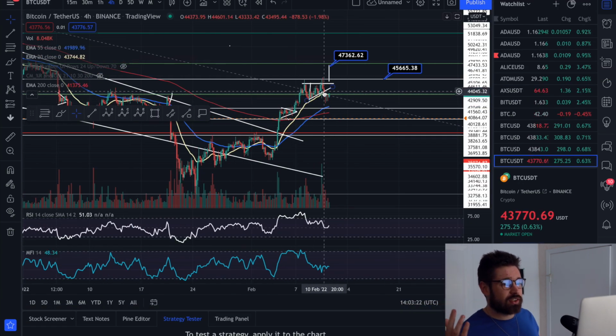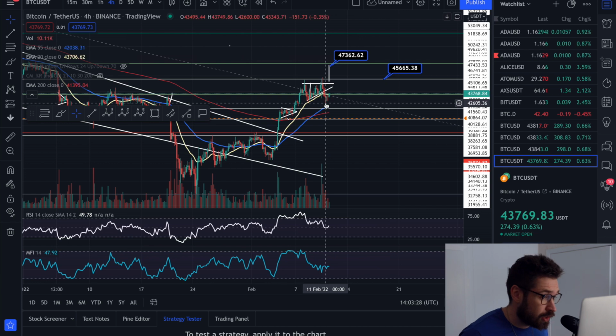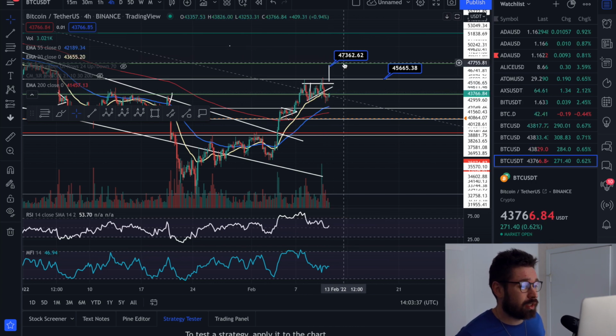Yesterday I talked about this ascending triangle. You can see we broke down just a little bit, but you can see some reversal candles, these doji candles here, hammer candles, shooting star, and we're starting to push up a little bit. So if we can see a throwback, we can still come up to 47.3K.